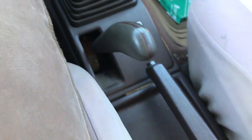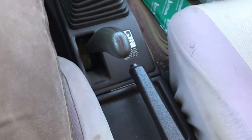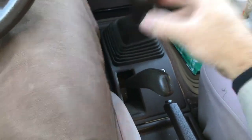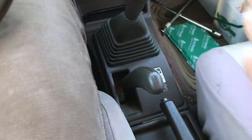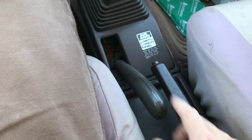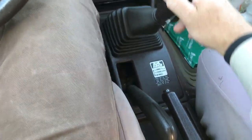And now to shift out of four-wheel drive, all you do is, let's see how I can do this on the camera. Put it in neutral, make sure that your wheels are going in a forward direction, and then you shift it down into front wheel drive. And now we're out of four-wheel drive.